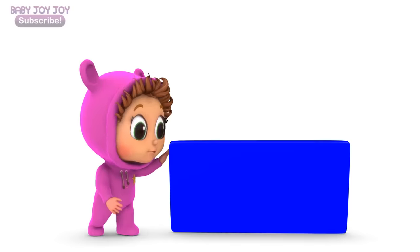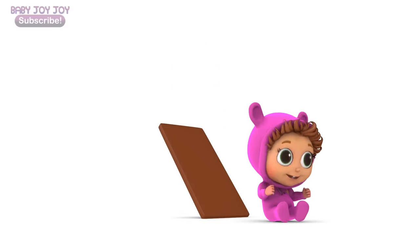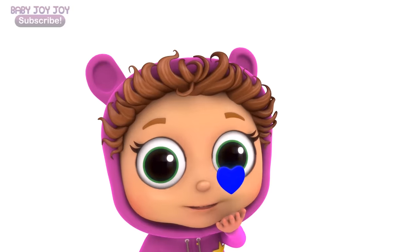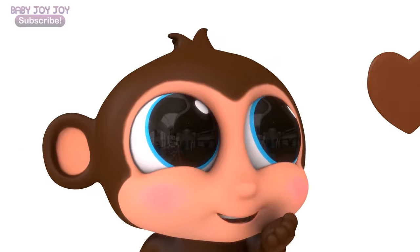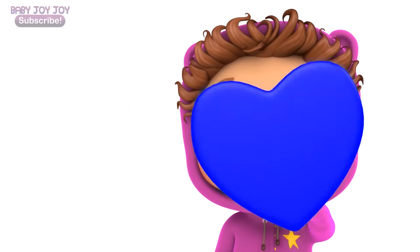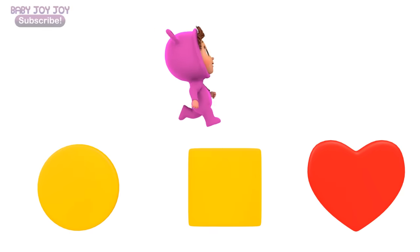It's a blue rectangle. It's a brown rectangle. It's a blue heart. It's a brown heart. Shapes and colors. Triangle, rectangle, circle, and square.